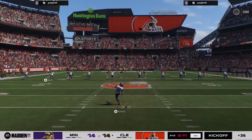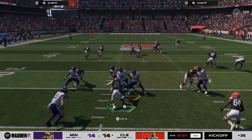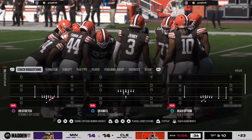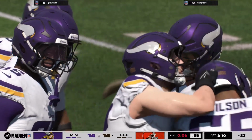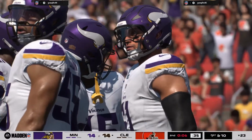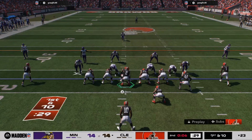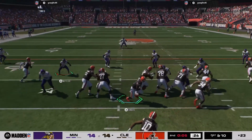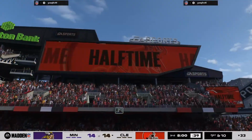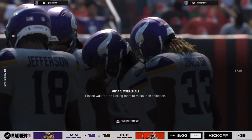Very little time remaining in this first half as this kick is away. From the 6, here comes a return. And he's down at the 23, and that's where the offense will take over. They will start it on the ground to run that clock. And he's going to be marked down up around the 33. So, 1 half in the books. 2nd half coming up. You're watching the NFL on EA Sports.